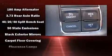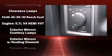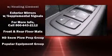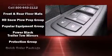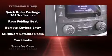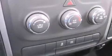Passengers are protected by various safety and security features, including head curtain airbags, front side impact airbags, traction control, brake assist, a panic alarm, and four-wheel disc brakes with ABS. With electronic stability control supplementing mechanical systems, you'll maintain precise command of the roadway.